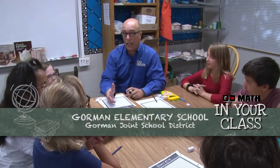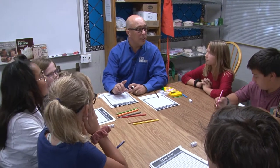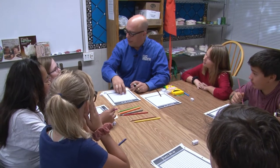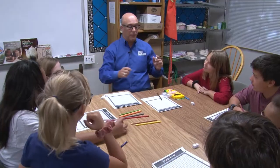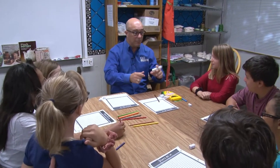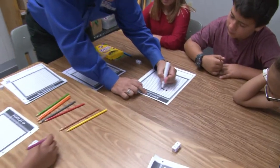Okay, we've got the 5th and 6th grade students from Gorman School. We've been working on perimeter and area. And now we're going to make it a little more difficult because you're going to have to fill in the shape that I put on your paper. So it's not going to be wide open anymore, okay? You're going to do just as we did, where you roll the dice and you have to shade it in, but it has to be within this area that I block off for you.